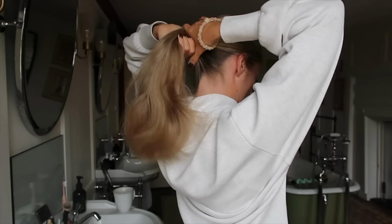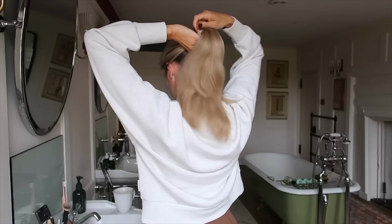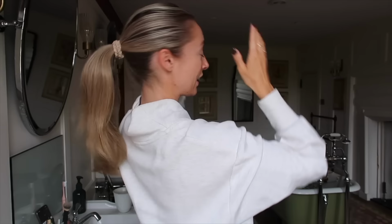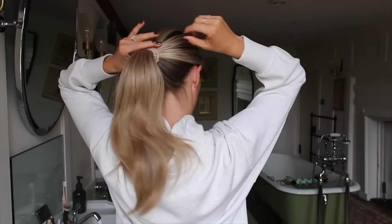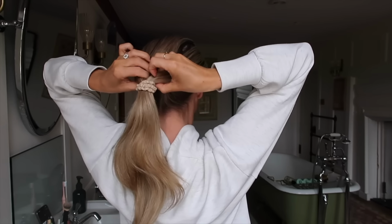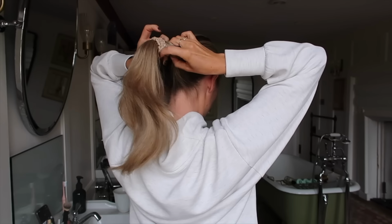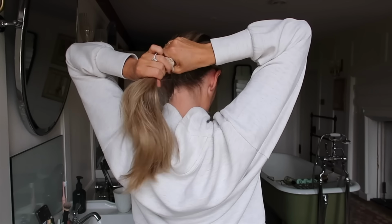So I'm starting by pulling my hair into a mid ponytail with a silk bobble. Just a really basic ponytail, and now we're going to start flipping it in on itself. I'm pulling it out by about an inch and then creating a hole here and flipping it under and over, or do I do it over and under? I think it's over and under. And pull the ponytail out at the bottom.